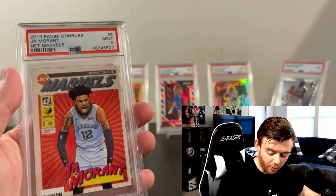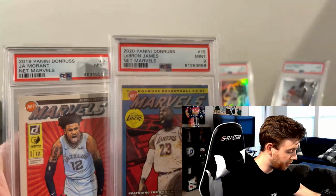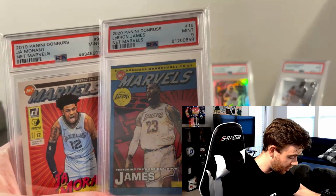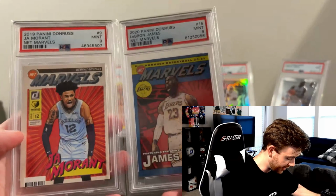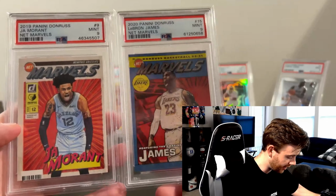And to go along with that, I have a 2020, so the next year after, Marvel set here, LeBron James PSA 9. So you can tell the difference in the years.